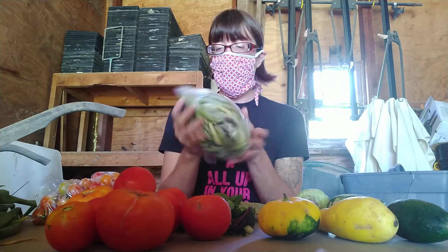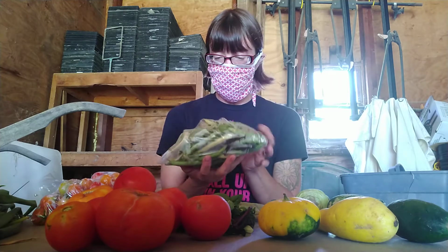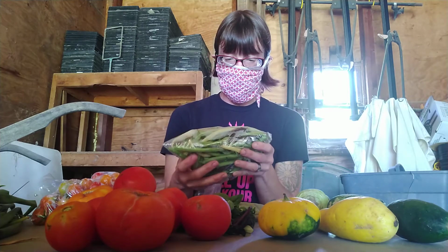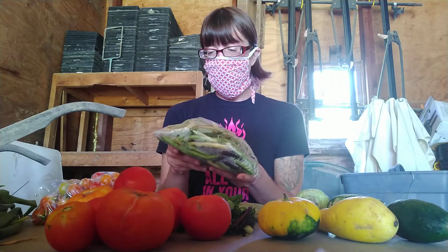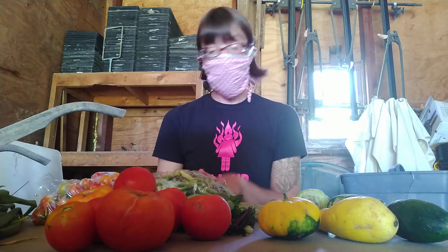You have a pound of mixed beans. There's green, yellow, purple, and dragon tongue. The dragon's tongue are the stripy ones, if you see them in here. These can be eaten raw. They can be cooked. You can throw the bag in the freezer. You can do a whole lot of things with them.